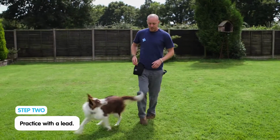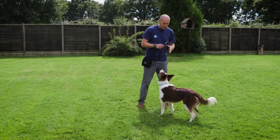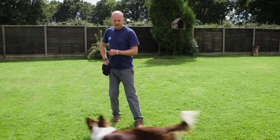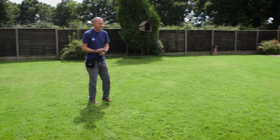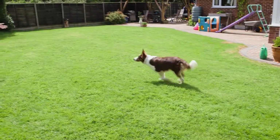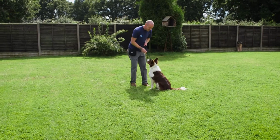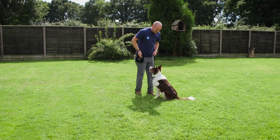Something else that's really important to do is to mix it up and put the lead on every now and then, so that putting the lead on doesn't always signify the end of the walk or end of fun. Throw a treat out. Tok, come. Sit. I'm going to touch his collar. Put the lead on. Take the lead off. Yes, that was very good.